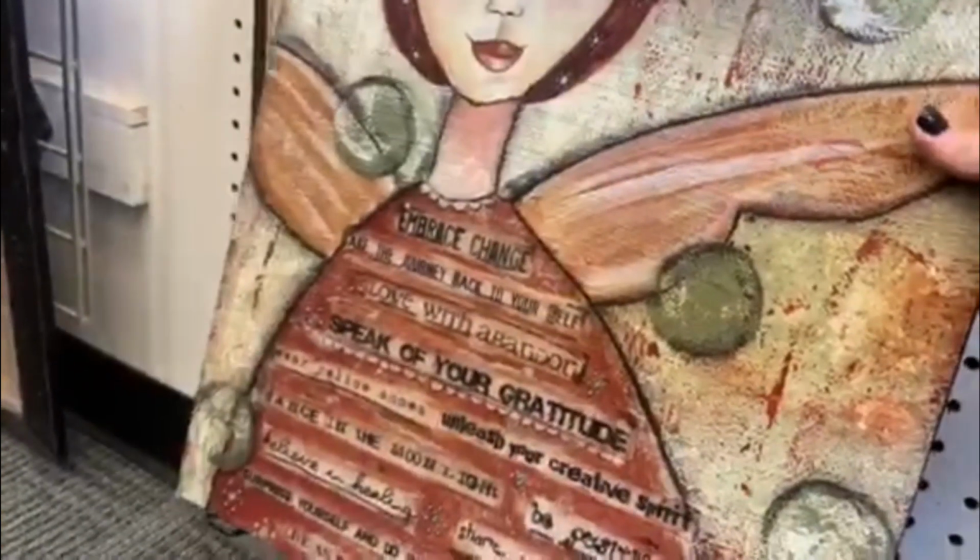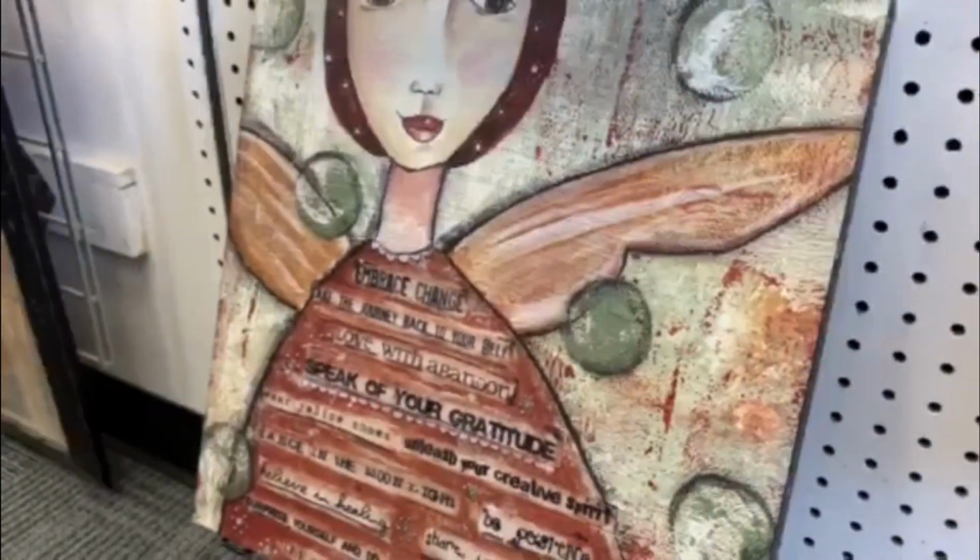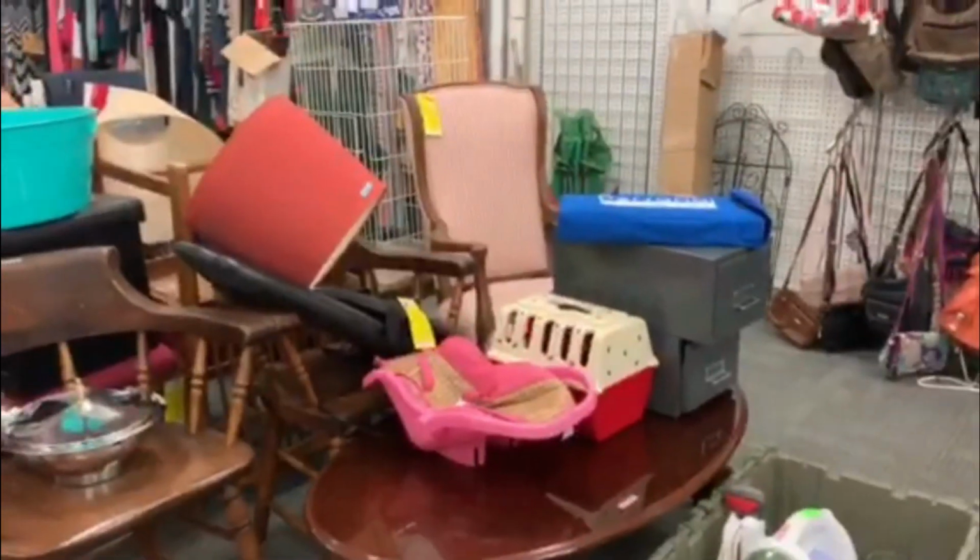I love this piece. This is by an artist. She does mixed media prints. Her name is, I think, Kellyanne Roberts. Anybody else love her work? It's mixed media, and so I was drawn to that piece.